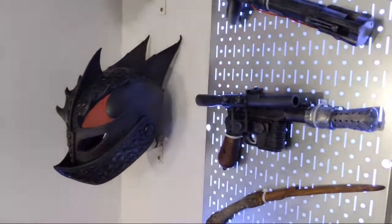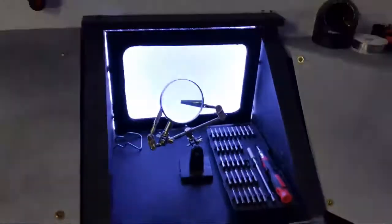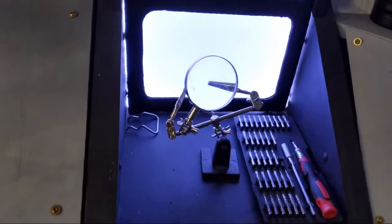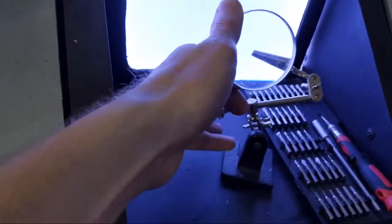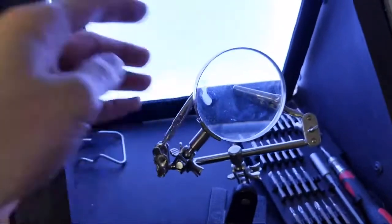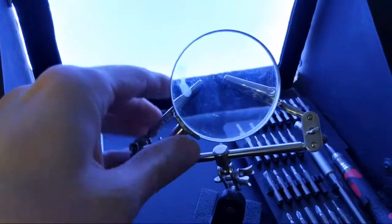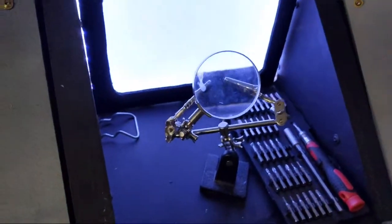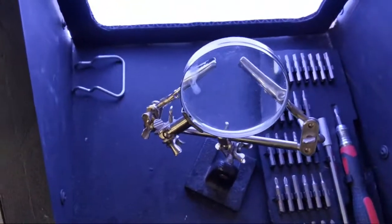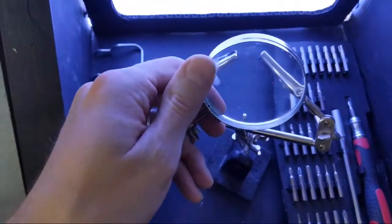What's that used for again? Oh, right here. This is used for soldering, so that you can light everything up pretty well when you're looking at these small little wires that you're wiring together. Have plenty of light. Usually I'll end up looking from above like this.